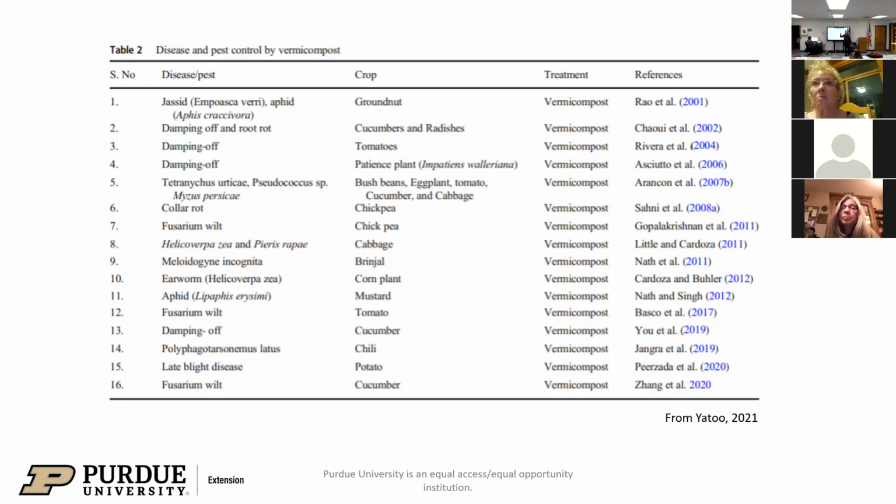Who knows what damping off means? Yes, Mike, what is it? Okay. Have you ever had it happen? When you have a seedling, what does it look like when it starts damping off? When you have your seedling inside and you're so happy, and then it gets that black part at the bottom. Yes, so it damps off because it's a type of fungus. But tomatoes are helped by using vermicompost from damping off.